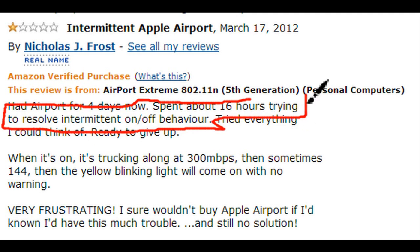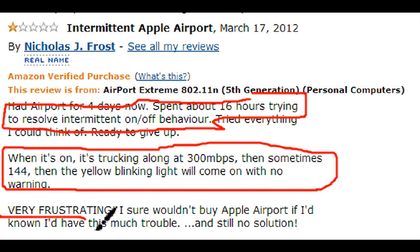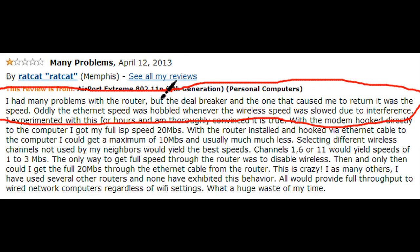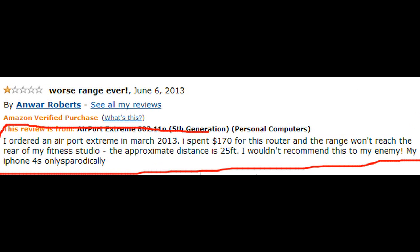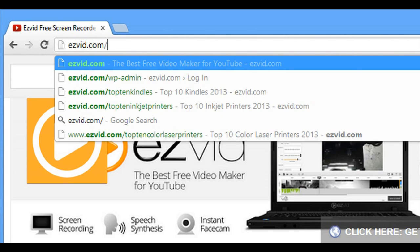However, for some, the connection was intermittent and is not fast in the slightest, and for some, the wireless range is very short and they wish that it had better further coverage. I believe it should have better and further coverage, so these might be defects, so keep that in mind, it happens. Now we are going to head back over to our list at ezvid.com/top 10 routers.